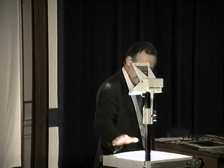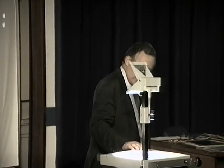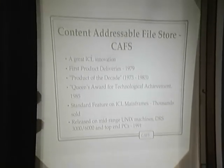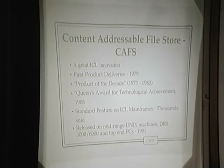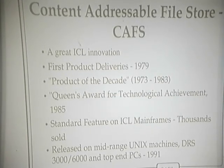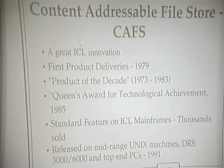I left this slide up here to start with. It was the copy of the award that was given by Lord Kearton some years ago, in 1983 to be precise. ICL was given this award of product of the decade. But what else has CAFS done? Written around the press, the great ICL innovation. It was first delivered in 1979. Product of the decade, 73 to 83, as mentioned.